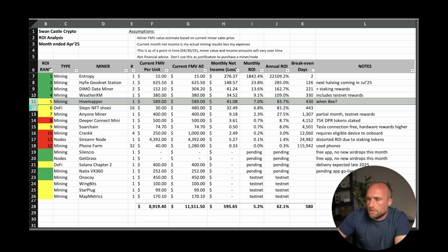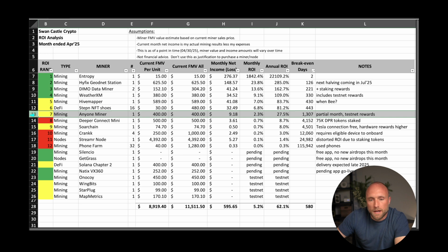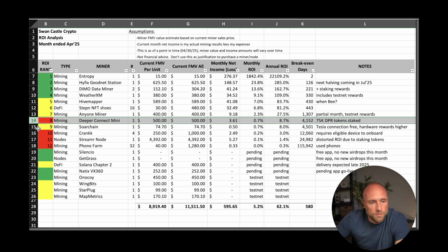And then down to some of these lower tier projects, STEPN. It's kind of a gimmicky project. I don't see STEPN working out long term, but it's an excuse for me to move. The Anyone miner, watch my video on Anyone if you're considering it, but I think there are some big red flags with this project, but we'll see. It's still on testnet, and I've been wrong before. Deeper Connect Mini, I would stay away from this one.